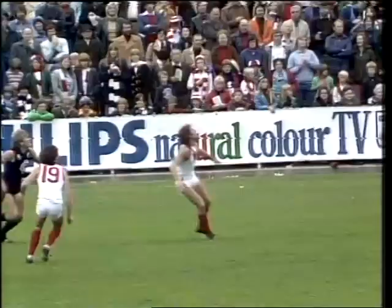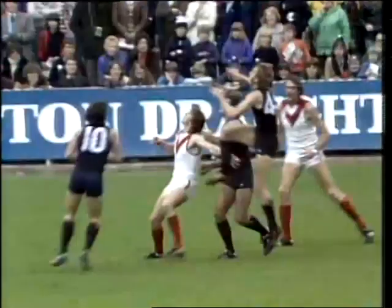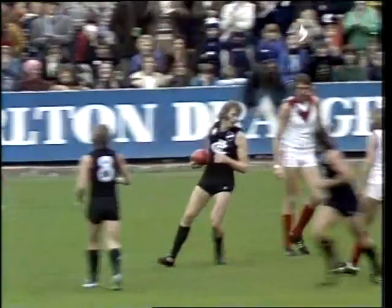Southcombe down towards centre half forward. Good leap by McClure. Out to Francis Jackson. Jackson down to that centre half forward zone. David Mackay will be the leaper. And does it in superb fashion. It's David Mackay.